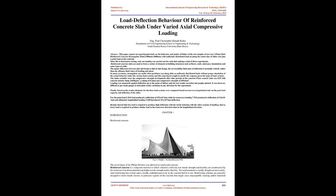Since this is destructive testing, only one loading was carried out for each slab, making a total of 3 experiments. Reinforced concrete slabs are used to form a variety of elements in building structures such as floors, roofs, staircases, foundations and some types of walls. The major difference between slab and beams is that in slab design, the serviceability limit state of deflection is normally critical, rather than the ultimate limit states of bending and shear.